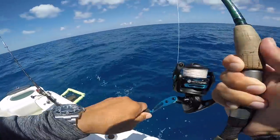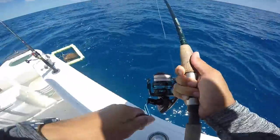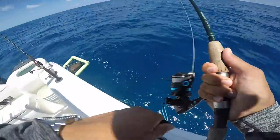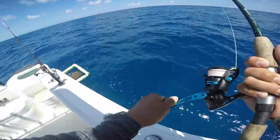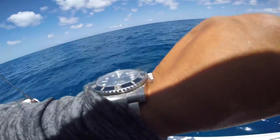Actually, I had tightened down the drag on this reel earlier, guys, when we were dealing with some bull sharks, and whatever this is seems to have an ass to him. Staying downwards, whatever it may be. If it's a tail, it's a really good tail if it is. But I have reason to believe it might be something else.